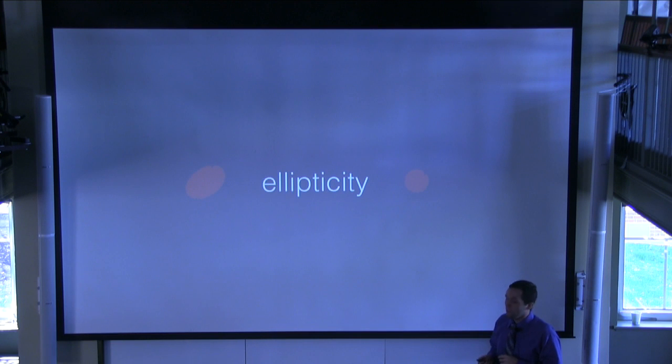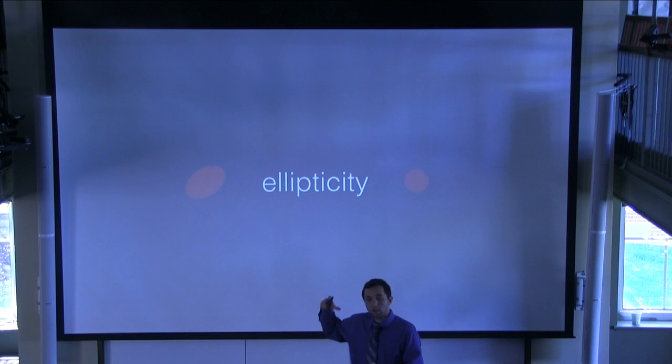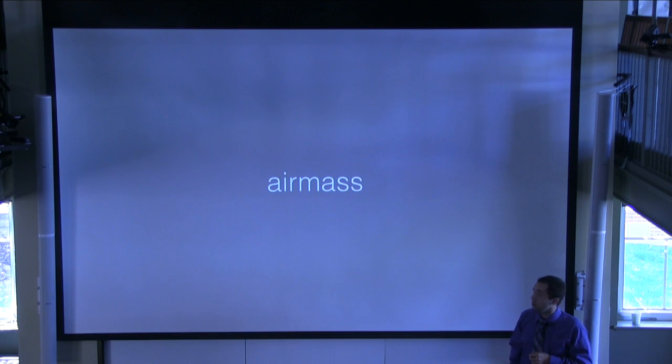We throw out data that show a high ellipticity, which occurs when it's very windy and the wind comes down and rattles the telescope back and forth. And so we throw out data that show a high ellipticity, and we throw out data that were taken at too high of an air mass.